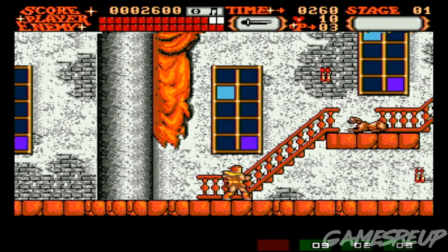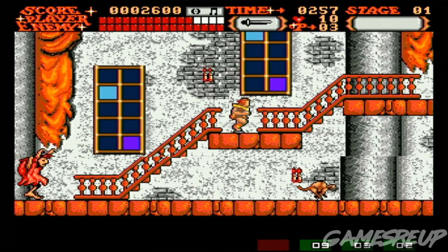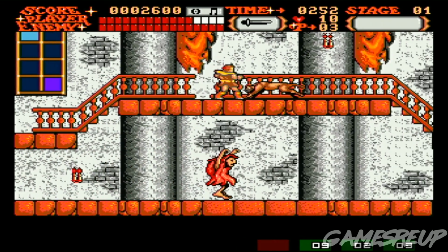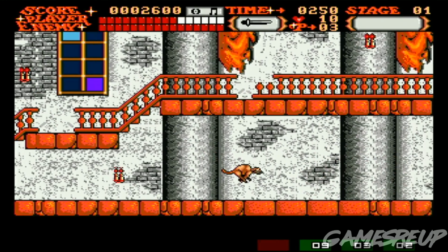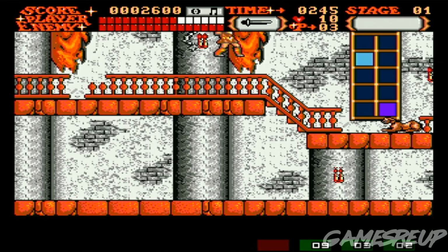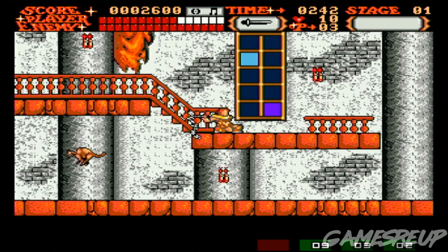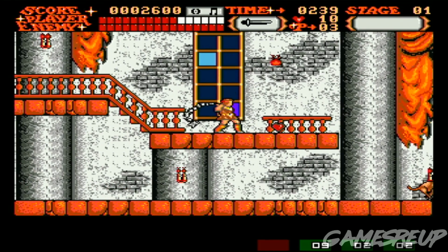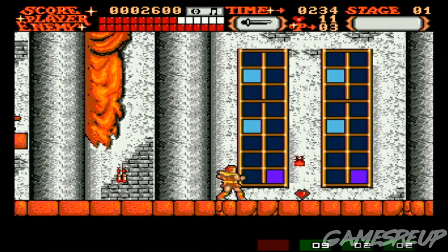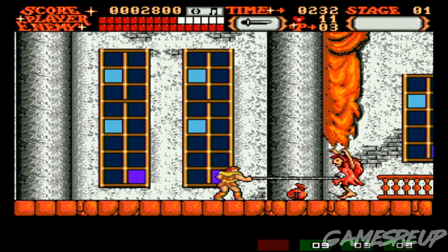You're probably saying, well, why is it the worst one? Well, because it is. I mean, the controls are damn terrible, not that they're not responsive, it just feels wrong. It feels literally like a rip-off of Castlevania. Yes, the music again is trying to be like Castlevania. It sounds like it, but it's just not right, and I just hate it.